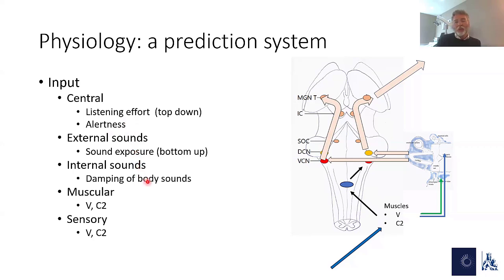When you want to damp body sounds, your breathing, your voice, your heart pulse, your vascular sounds, you will activate the system. It's like a filter for unwanted body sounds. When you're going to contract your masticatory muscles, your masseter and pterygoid muscles, or your neck muscles, you're going to activate the system. So if you have a TMJ problem and you're continuously contracting these muscles, the idea is that you're continuously listening as well. And you will activate it when you're stimulated on a sensory level.